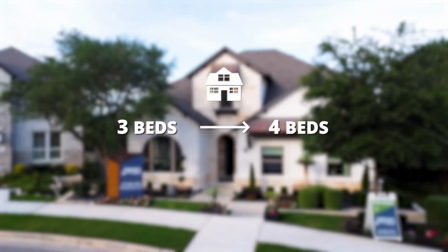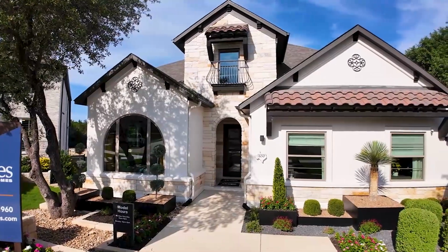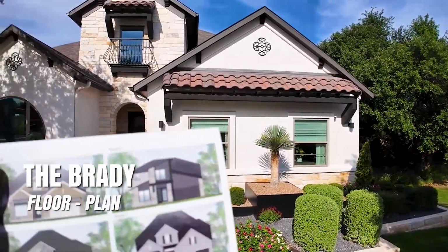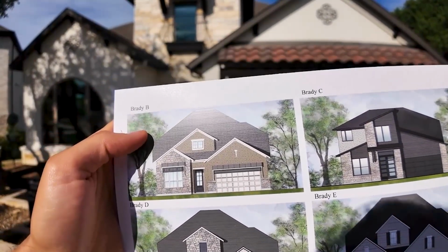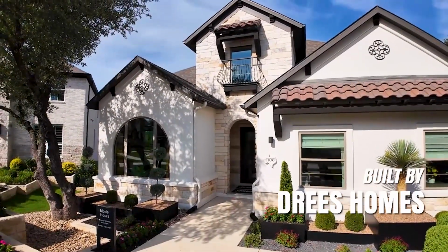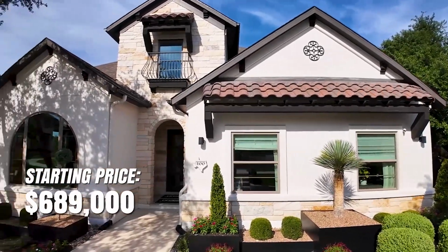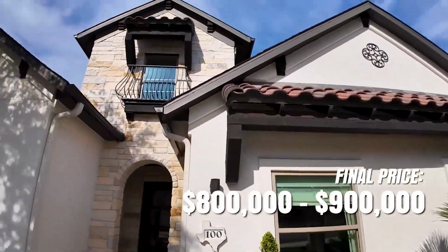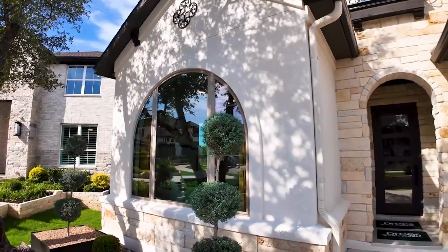Three to 4 bedrooms, 2,900 all the way up to 3,200 square feet are the specs on this home. This is the Brady by Drees Custom Homes, and you can build it in 5 different elevations, including elevation A, which is the exact home that you are looking at. The starting price of this home is $689,000, and after all the upgrades, you can expect somewhere around $800 or $900. What stands out about elevation A is this rounded window in the front of the home.